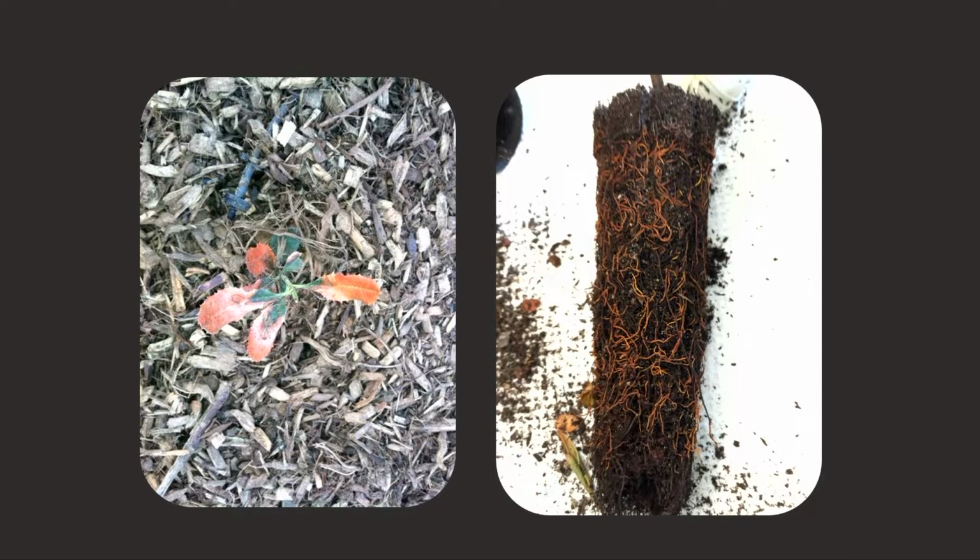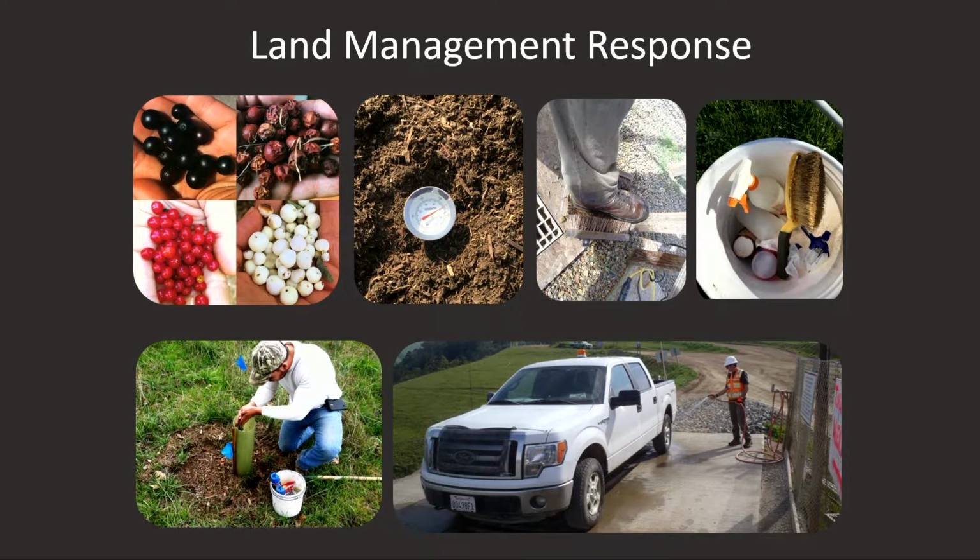And in the fall of 2014, we did a really large planting effort. We noticed plants dying in the field, sent the plant pathologists out, and figured out that we had introduced multiple new Phytophthoras into multiple restoration sites. So at that point, we stopped planting container plants altogether.